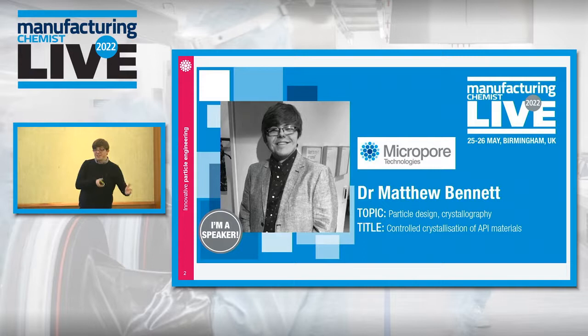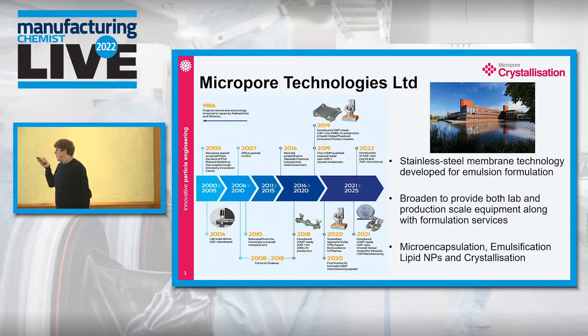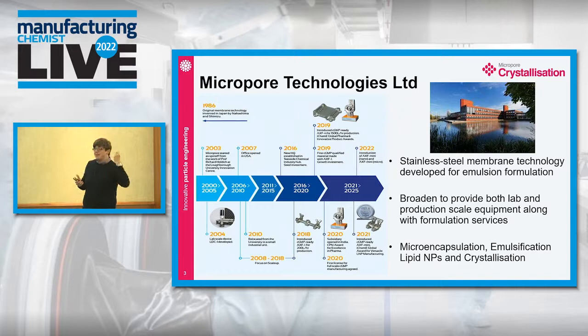Okay, so on the left-hand side is basically a timeline of the company. I'm not going to go into too much detail, but the main thing to go into is that we originally branched out from the University of Loughborough, and it was there that under Professor Richard Huldrych that our company's technology was developed using stainless steel membranes for emulsification. Again, stainless steel being something that can be antiseptic, can be chemically resistant, as well as surviving at high pressures.